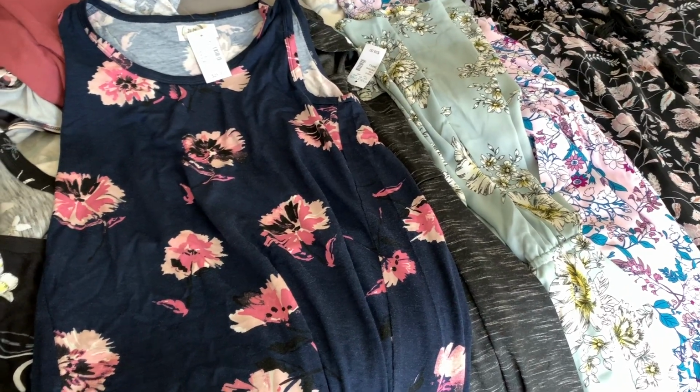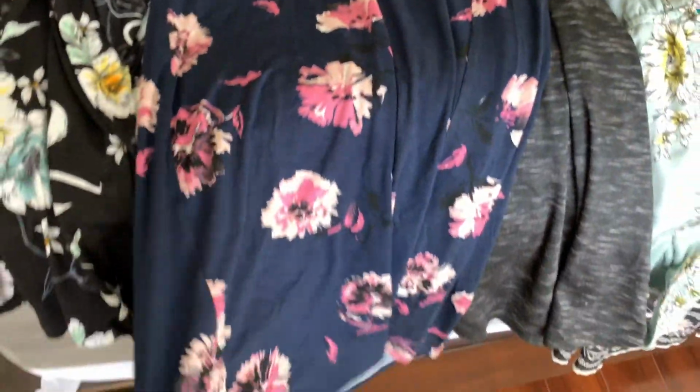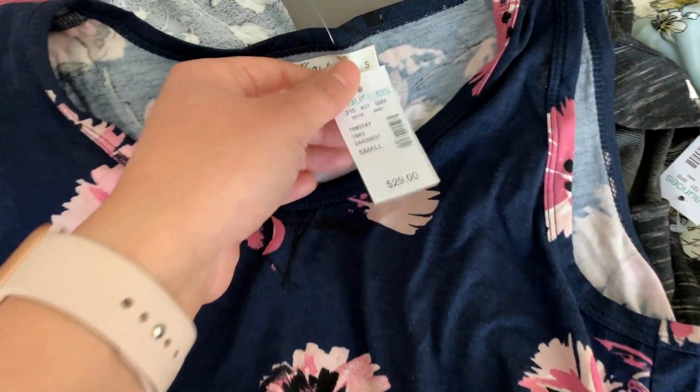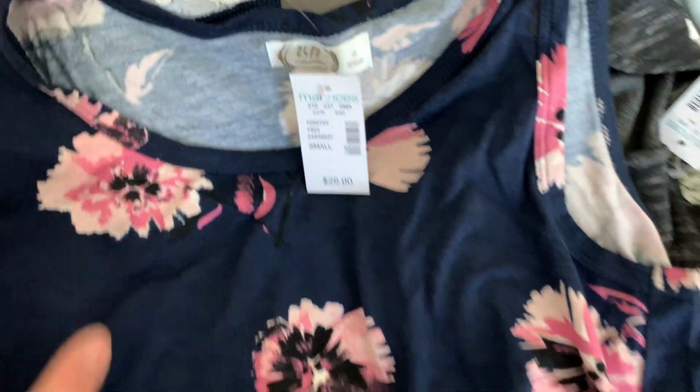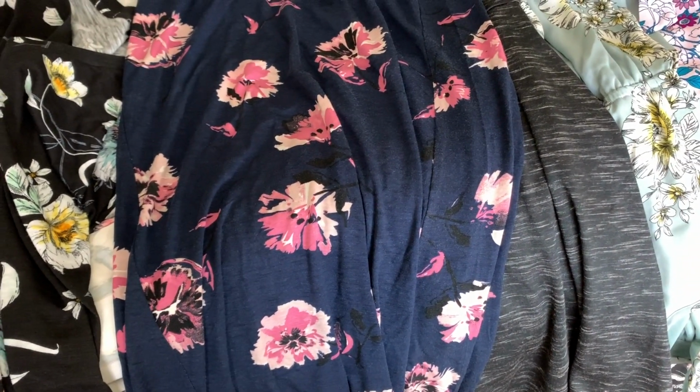And now we come to the dress portion of this try on. We have 5 dresses to try on. The first one is this almost midi length, just t-shirt dress, flowy, trapeze-ish style, 24/7 collection. I got it in a size small, $29. Navy blue with these pretty pink pastel-y sort of colors on it. Let's go ahead and try it on.